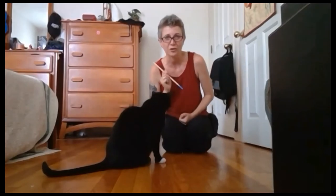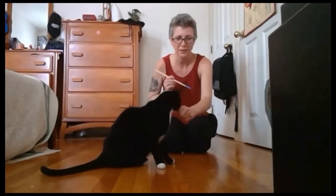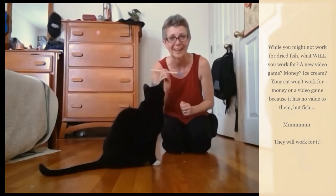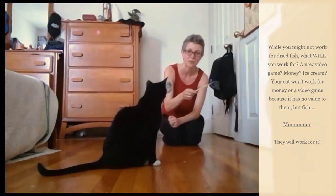And in this case, her cookie is dried fish, because cat. And see if I can get her to move a little bit. So if I can train a 13-year-old cat to do dog tricks, I think you guys can teach your guinea pig to jump over a little fence eventually.